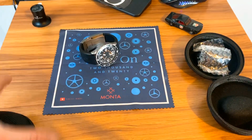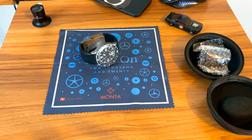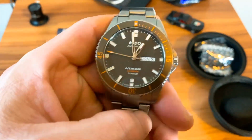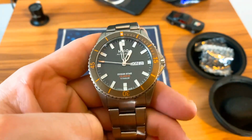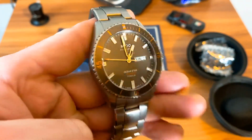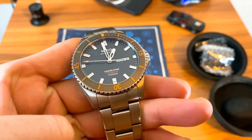Now, on to the next one, the Mido. This is the Ocean Star. I believe, like I said, this is the titanium model. And this as well is for sale. Again, I will leave a link down in his Instagram below. And if he wants to, he can chime in the comments, leave his email or whatever he wants to leave, however to get a hold of him. Both of these pieces are for sale.